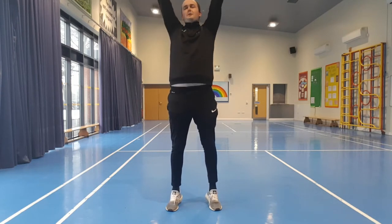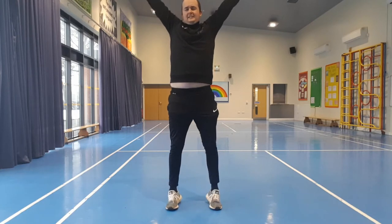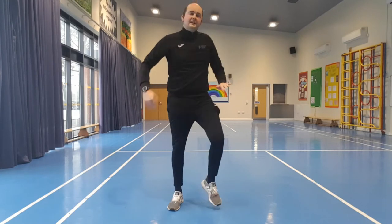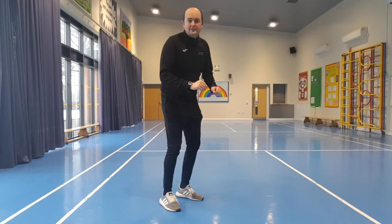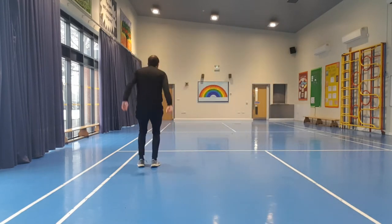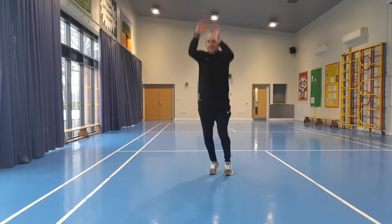Okay, so first things first, we're going to reach up as tall as we can because we've just got up and we're stretching up to the sky. Oh, and then we're going to have a little shake because we've just woken up. We want to make sure we're nice and awake. Fantastic. And then we are going to start doing our bunny hops. Off we go, jumping. Bending those knees, swinging your arms.